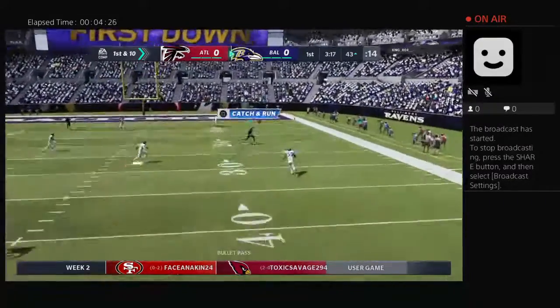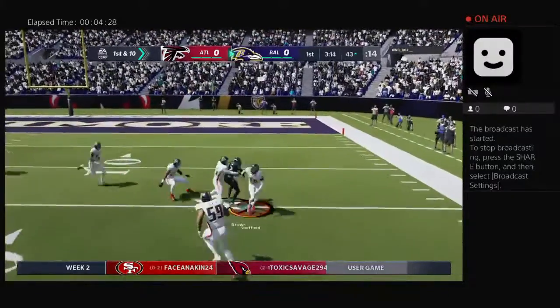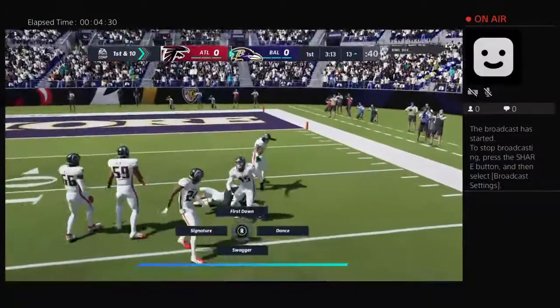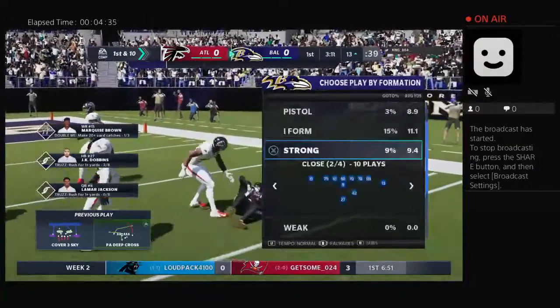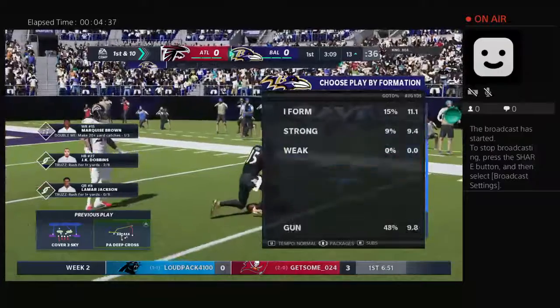He'll buy some time right. And he's got his man in stride, complete. And all the way inside the 15 before they drop him. Last play they went over 20 yards. This time they topped 30.